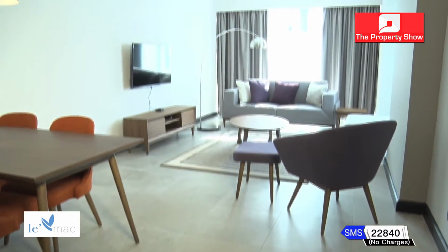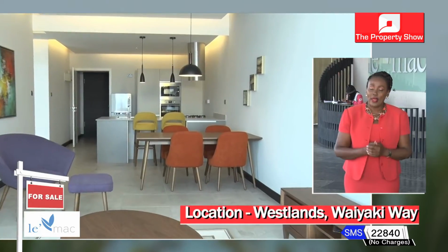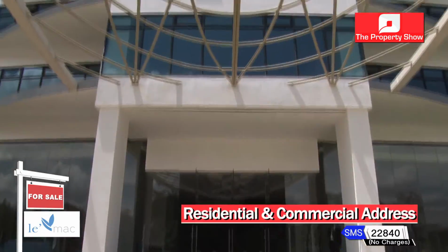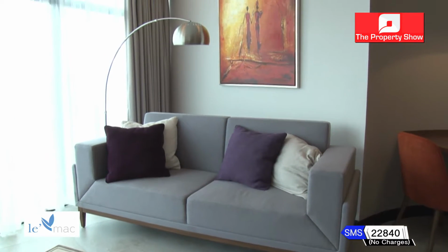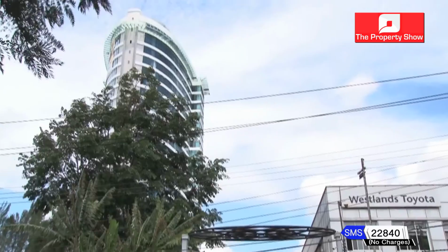This beautiful project is designed to create the ideal contemporary urban apartments as well as commercial address. It comes with open and efficient floor plan designs, a lot of natural light, bringing the Dubai, New York, and London feel. Let's get an insight on this amazing project.